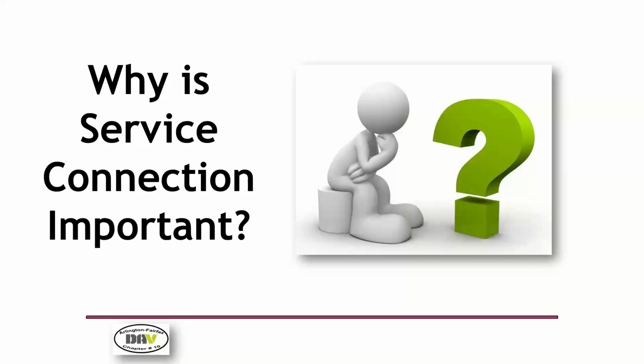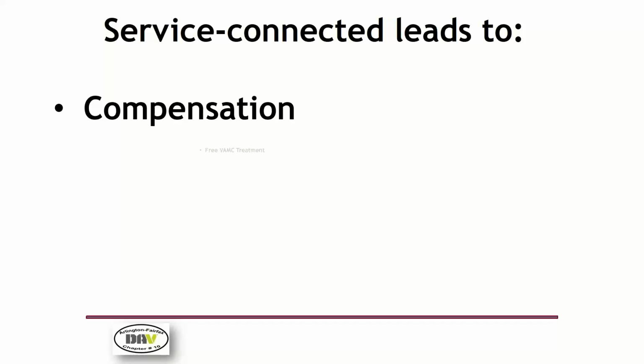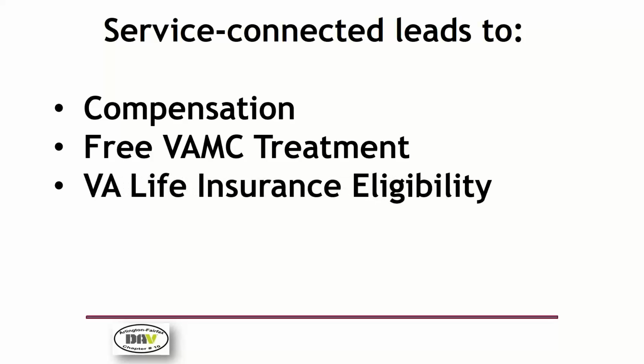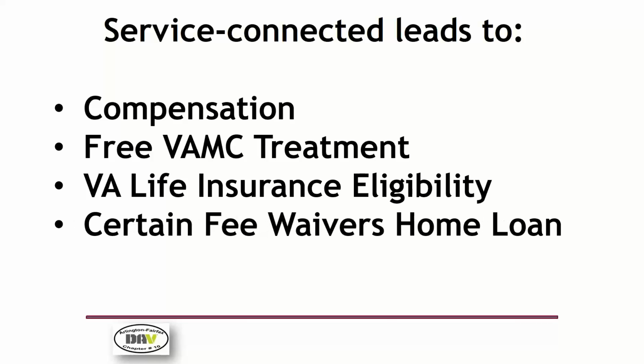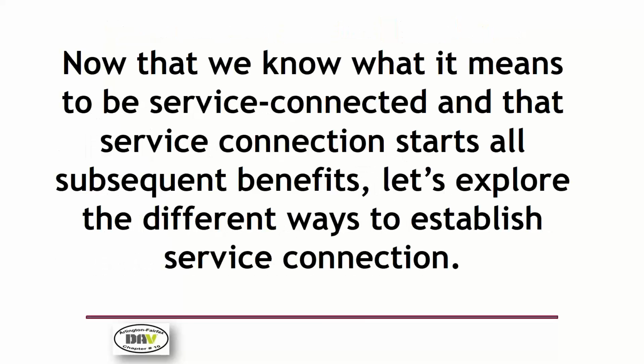So why is service connection important? Service connection leads to compensation, free VA medical treatment, VA life insurance eligibility, certain fee waivers for home loan, and state and local benefits. Now that we know what it means to be service connected, let's explore the different ways to establish service connection.